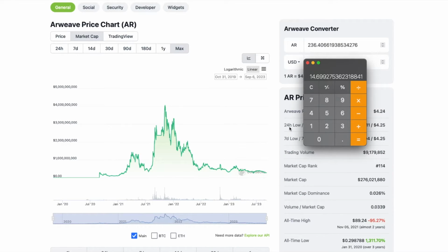Again, if we do basically a 15x, we'll be back at this $4.05 billion market cap and roughly around the same price for Arweave as well. And I do see us doing a lot more than a 15x on this project. I could see us doing even a 20x in terms of market cap, which means the value of the token will actually go past the previous all-time high of $89.24.